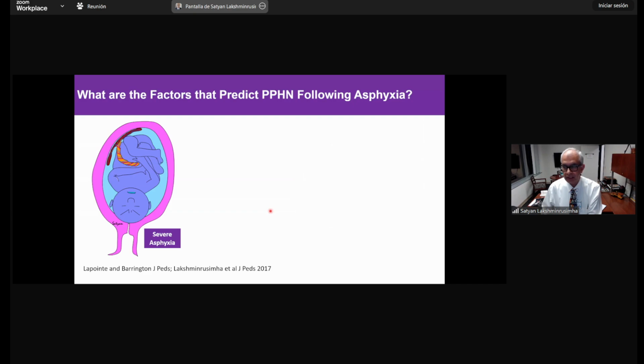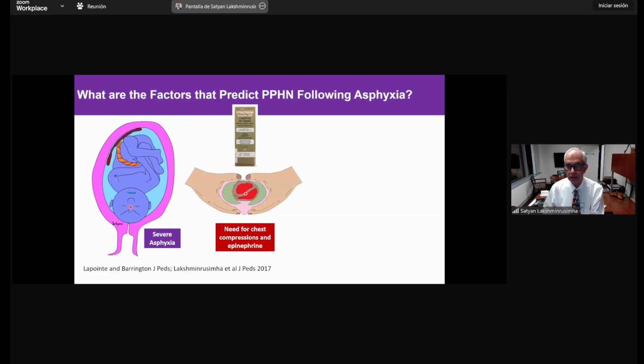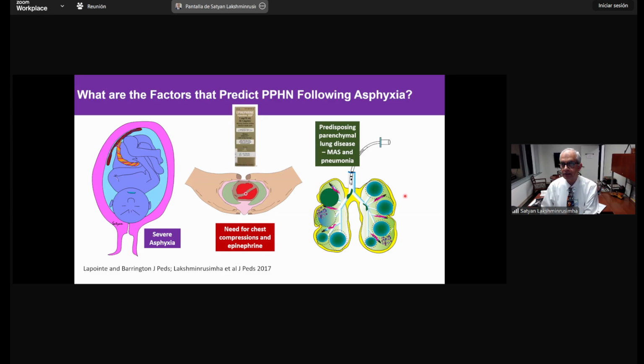So if you are in a delivery room and you have a baby with an acidotic gas and the baby delivers with asphyxia, there are 4 risk factors that can put babies at risk for developing PPHN. Number 1, increased severity of asphyxia. The more severe the asphyxia, the higher is the risk of PPHN in these babies. Number 2, requiring extensive neonatal resuscitation, including the need for chest compressions and epinephrine, either endotracheal or intravenous. Then number 3 is predisposing parenchymal lung disease, either meconium aspiration syndrome or pneumonia. These are the 2 most common that we come across.